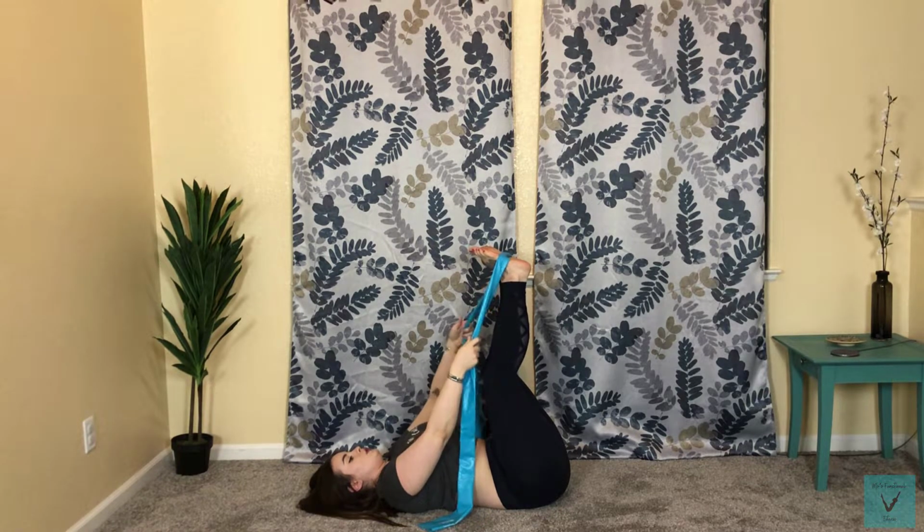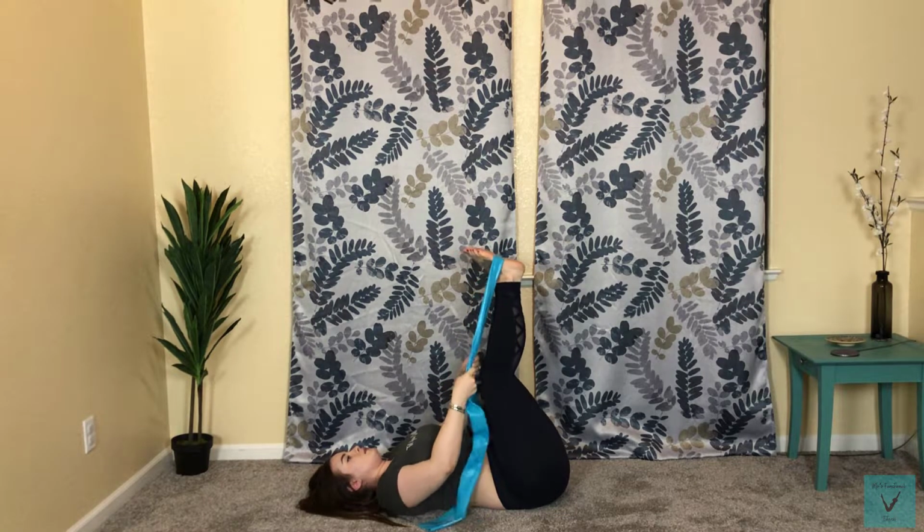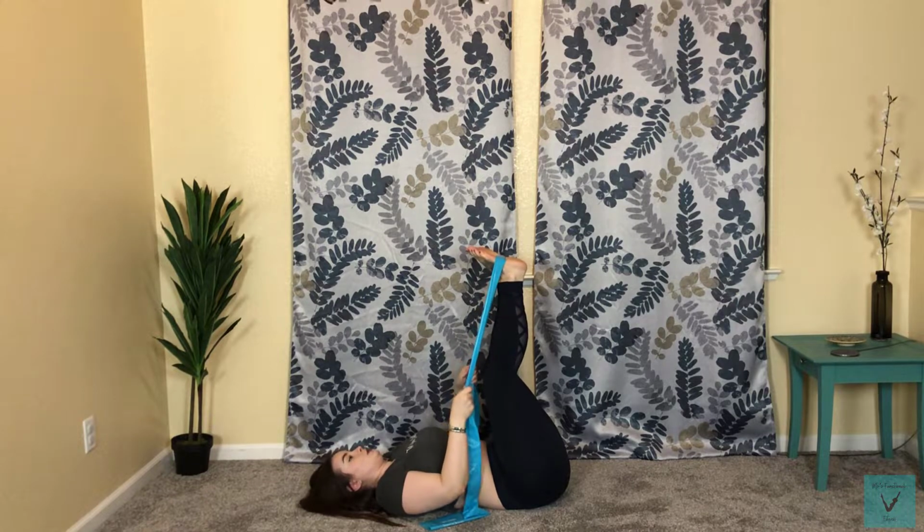Now it is up to you how much resistance you want on this band. If you want it loosey-goosey, just pull back a little further. If you want it a little tougher, hold a little closer towards your feet. Feel free to play around with it. Now we're just gonna do a little leg lift and lower.